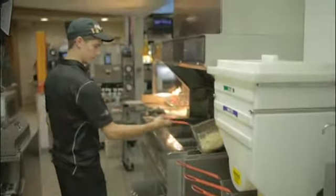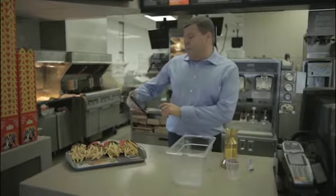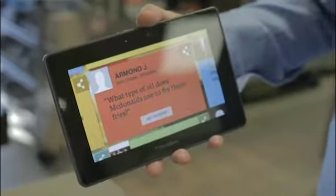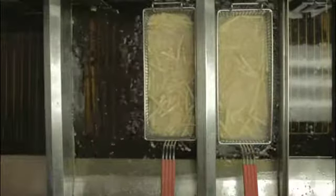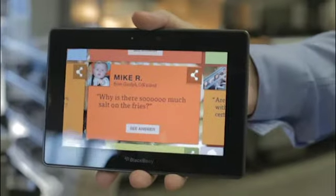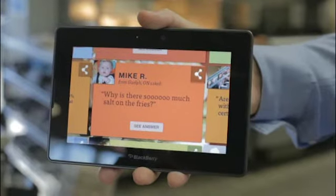We're just going to head down to McDonald's and we're going to see these French fries being cooked. We're here at a McDonald's restaurant and we have 2 questions for you. The first one came from Armin J. from Ottawa. What type of oil does McDonald's use to fry their fries? That's a great question. All of our Canadian restaurants use 100% vegetable oil. That's it. The second question comes from Mike R. from Guelph. Why is there so much salt on the fries?